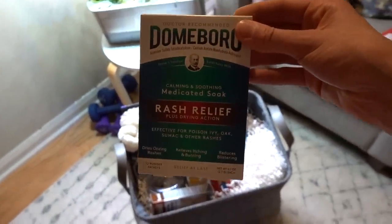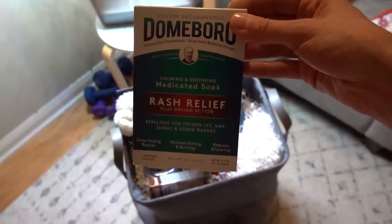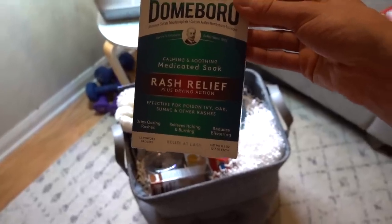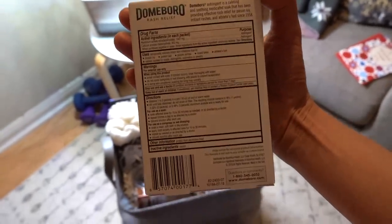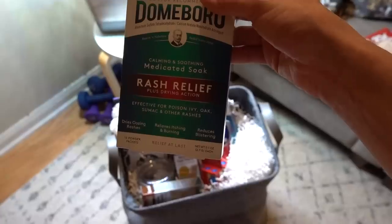This is a favorite, the Domeboro medicated soak. Get this if you live somewhere where there's poison ivy, because this is amazing for poison ivy, and it's one of those things that's a derm secret people don't know about. It's basically an aluminum acetate soak. You just reconstitute these packets in water. It's an astringent, really helpful for poison ivy or any kind of rash that's really oozy and weepy.